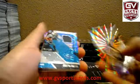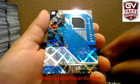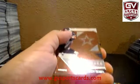We got Steelers, and to 199, Devin Smith and the Jets. 199 jersey, that's Charles Lazer. 54 of 199.